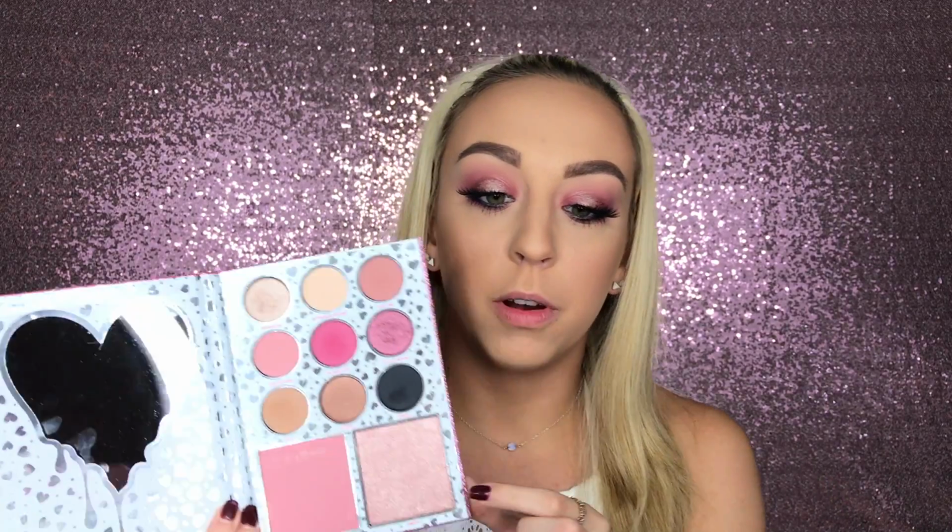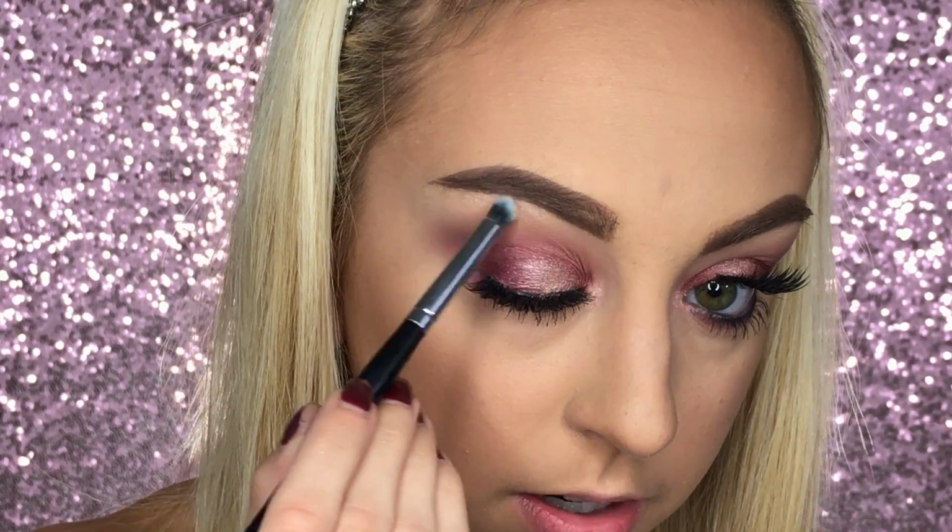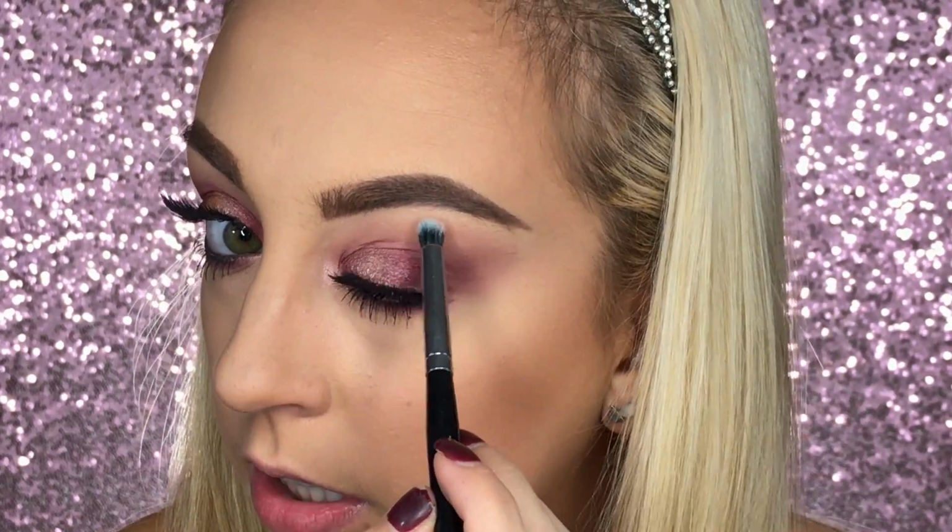Alrighty, so for my inner corner and under my brow bone, I'm gonna be going in with the highlighter, and it's called Confetti, and it looks so pretty. So we're just gonna, ooh, that's pretty. A little bit, only a little bit under my brow bone, because it does have that pink undertone. We don't want to darken it up at all. Ooh, I like that. All right, let's highlight the rest of our faces with that.